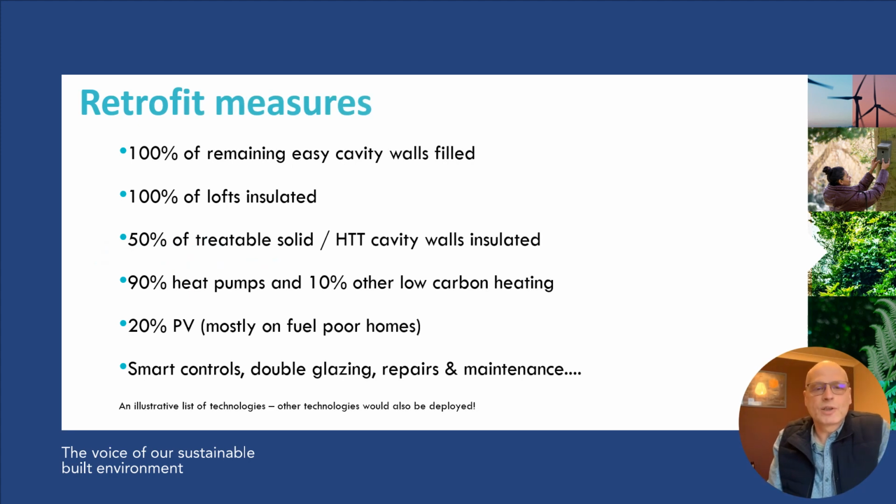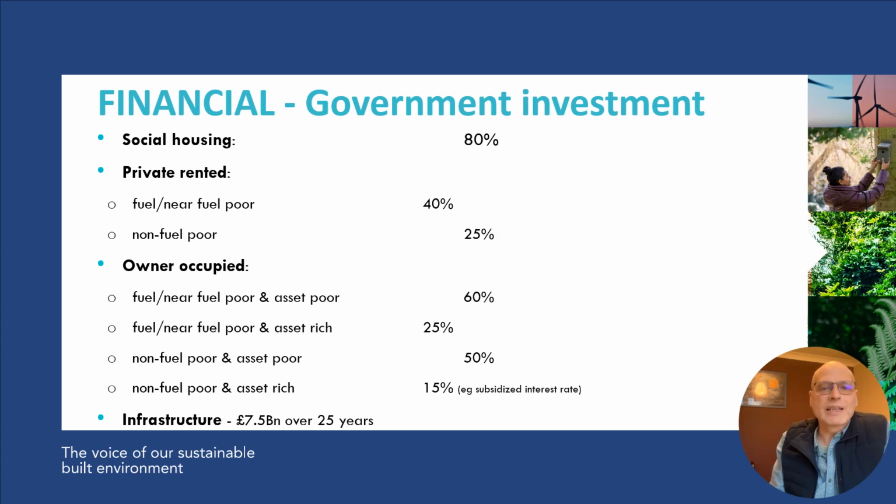If, for instance, you were to make this selection where effectively I've said all of the easy cavities are filled, all of the lofts, half of the solid walls or hard to treat cavities, 90% heat pump penetration, 10% other low carbon heating, 20% PV. If you did that and you were to subsidise this, so this is the government investment, let's say the government paid for 80% of the social housing costs. For private rented, less generous, 40% on the fuel poor, near fuel poor, and down to 25% for the non-fuel poor. And owner occupied ranging from 60% down to 15%, and 15% might be subsidised interest rates, for instance. So that's perhaps generous in some views, in some areas, not so much in others.